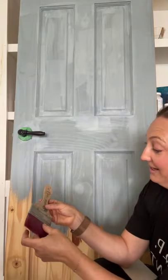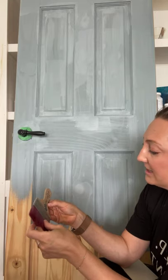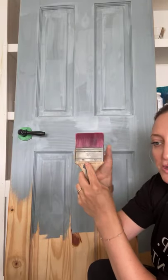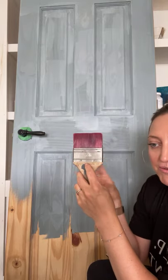Oh my goodness, it's upside down. There we go. So this one is a, I can't see the last number. I think it's 07, but it's a 75 millimeter. So there is one a little bit smaller. There's one a little bit bigger. So this is a 75. Any of the spalter brushes are phenomenal.